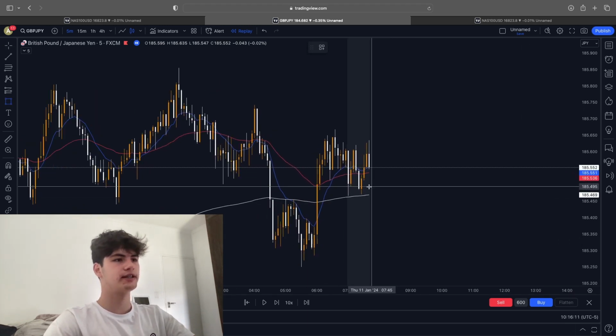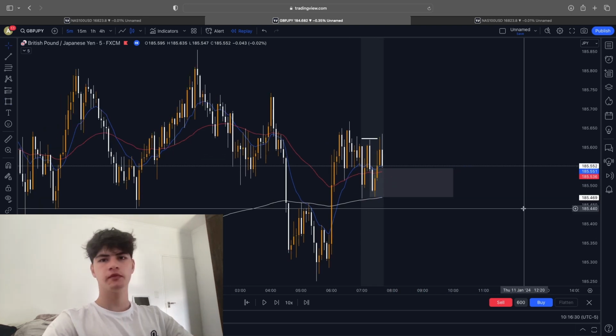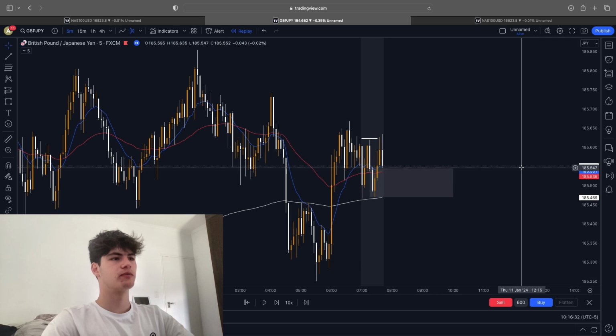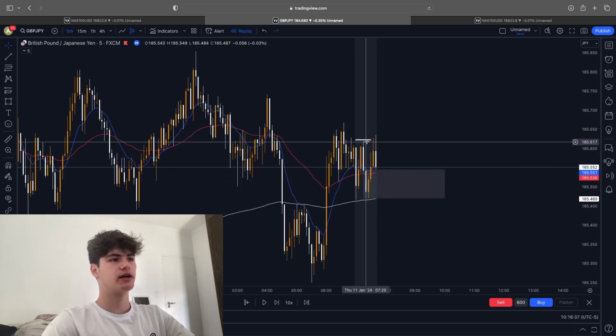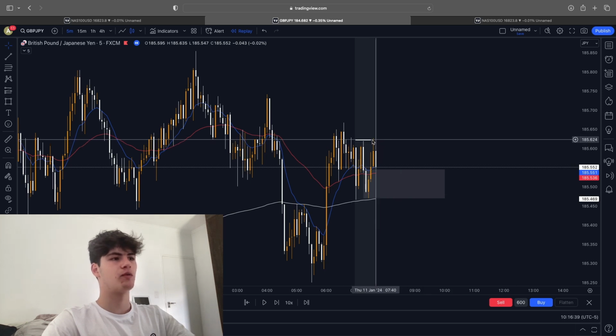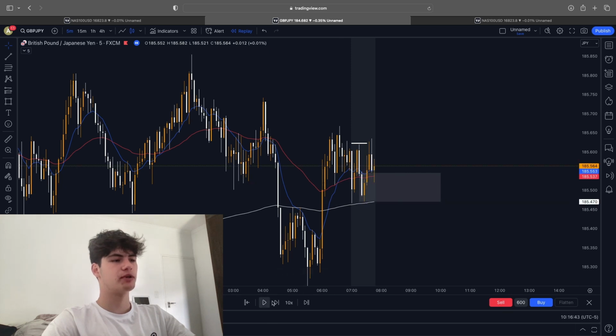So the first setup I did take was a loss, which was this right here. This was a bad demand just for me to take. I'm going to learn from this. So we had a breaker structure, a minor one, I don't even know why I considered this a breaker structure, but we are below the 200 EMA, so it tapped.